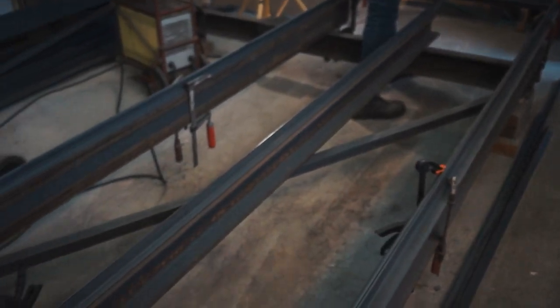The work base is actually built exactly on millimeter, how every frame has to be, so that every frame is equal.